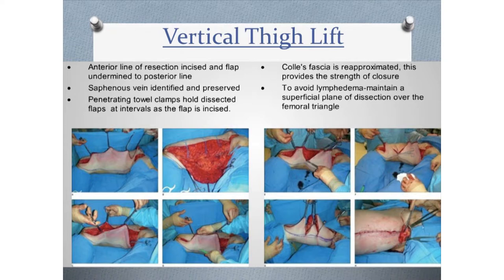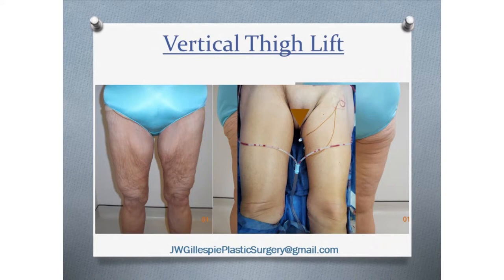So again, this is something called a vertical thigh lift or the large incision on the inner thigh. This is what we do. We remove that tissue and pretty much tailor it to each patient's body. This is one of our vertical thigh lift patients. You can see excess tissue bulging here and extends down to the inside of the knee. This is her directly after, immediate. And again, this only gets better with time as things heal and settle.